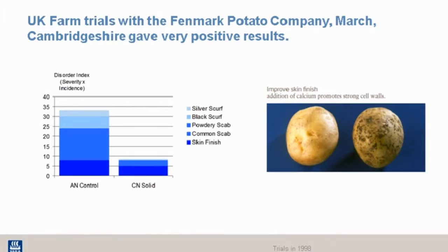It's not an exact science, and a lot of people are still doing a lot of work as to why this actually happens, but we think that once again getting this strong calcium enriched outer cuticle allows less of these disorders to affect the skins of potatoes.